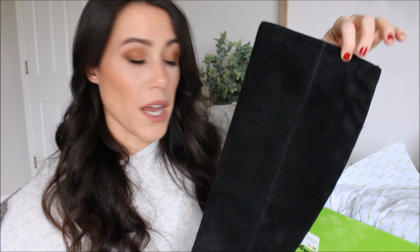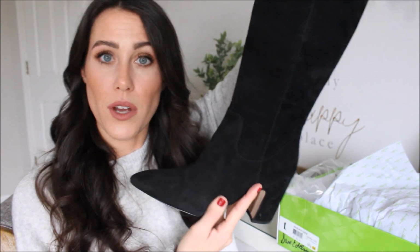I actually ordered a 9, my true size, and a 9.5, and the 9.5 was much better, especially because I want to wear them with socks. So I think they are so pretty. I'm going to try them on for you guys. They are called the HAI High, high black suede boot. So I'll try them on for you guys.